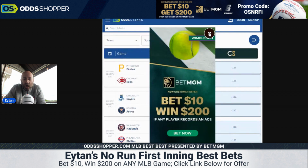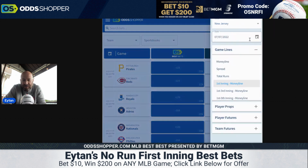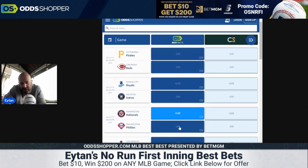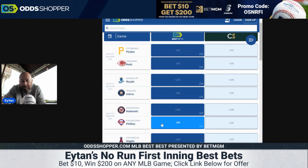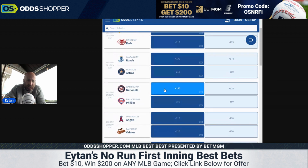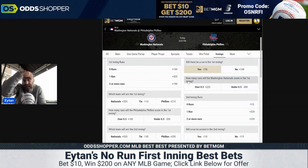Let's head on over to Odd Shopper. You see that there's always going to be some opportunities popping up on Odd Shopper. I want to hit the first inning money line here and see where we are with the gap between the Phillies and the Nationals. As you can see, this is pretty significant, a minus 150 to plus 120 difference, and that's where Odd Shopper's metrics are pretty important in establishing how wide of a gap the site sees with all the different metrics they're pulling. So the Phillies as a pretty significant favorite to win the first inning starts to make a little more sense when you go back and see that at minus 130, that gap is a little more narrow here.